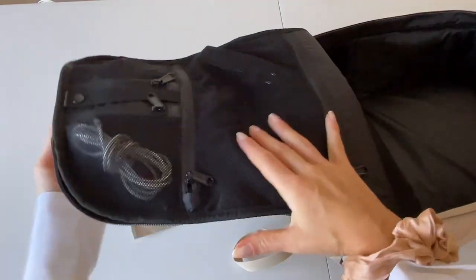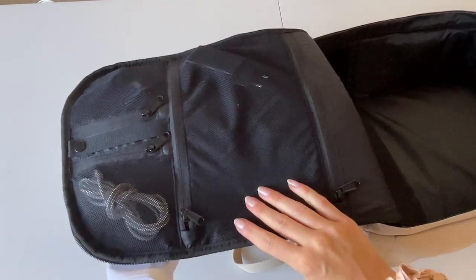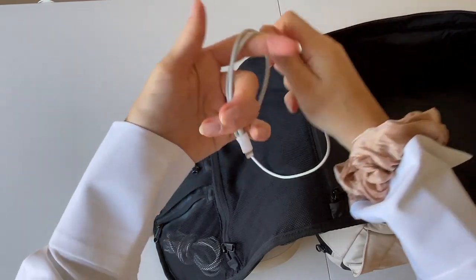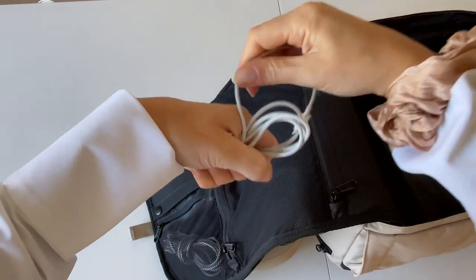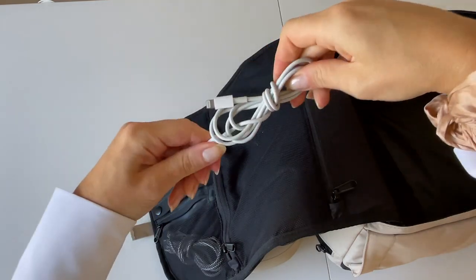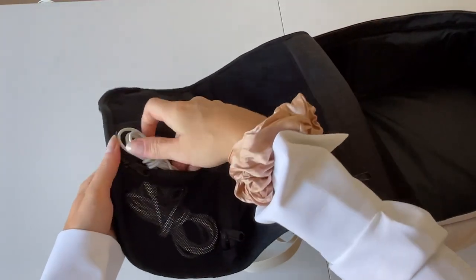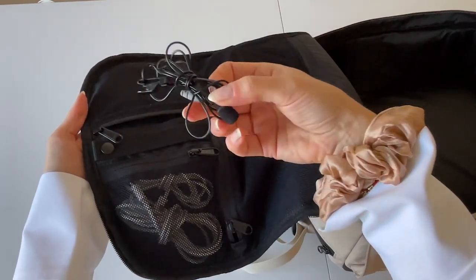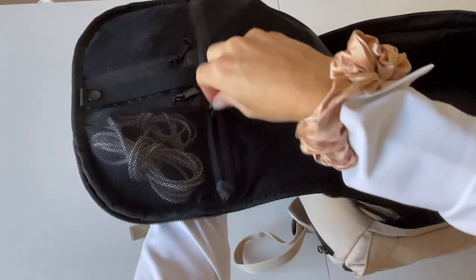The rest of the tech stuff I store in this compartment. Here is the cable for the MacBook and I'll add one for my iPhone, of course. In here, I store my tiny little microphone that I use to record these videos.